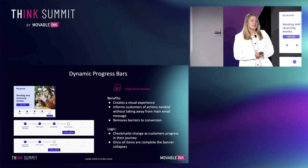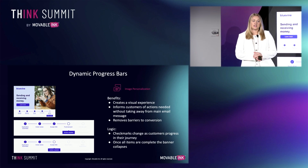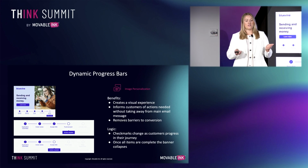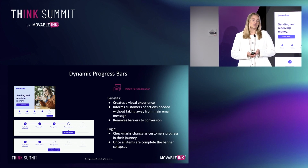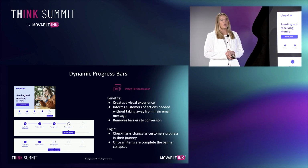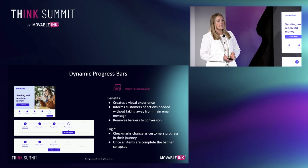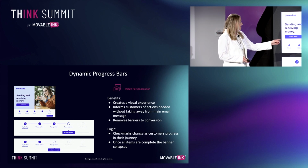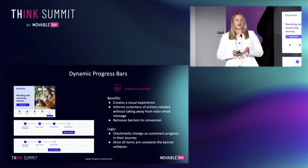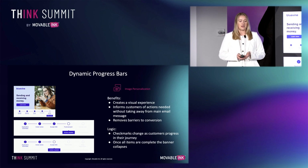Our next example is a dynamic progress bar using the image personalization tool. So the benefits of this is that it's creating a visual experience, it's informing customers of actions needed without taking away from the message, and it's removing barriers for conversion. And so in this example here, we have an email about sending and receiving money. That's really the focus there, to put in our processing times, any fees, just providing clarity on that experience. But subtly, we want to remind the customer that they need to fund their account, that they need to activate their debit card. So this is a way to just remove that friction there, create visibility, and ultimately get them closer to their goals and the actions we want them to take.